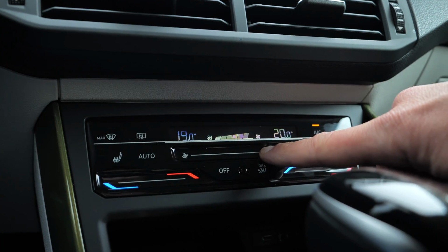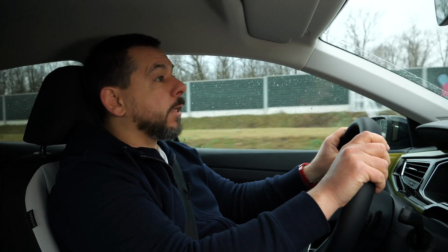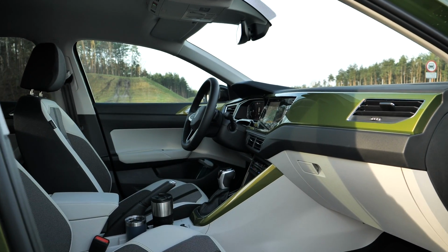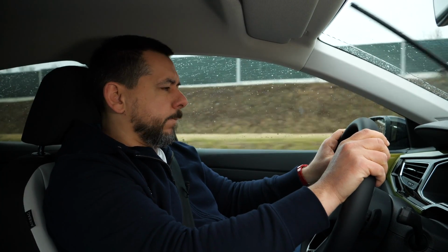On the plus side, there is wireless Apple CarPlay and Android Auto, and the AC panel may be touch controlled, but at least VW decided not to integrate it with the infotainment system just yet, and that's a good thing, because the infotainment system can take a long time to load, long enough for me to reverse out of a parking spot without the reversing camera. It should be independent of the infotainment system, but it clearly isn't.